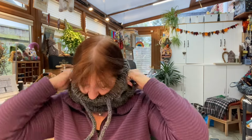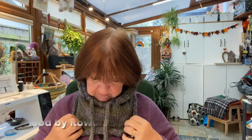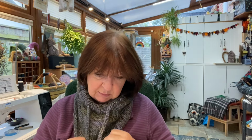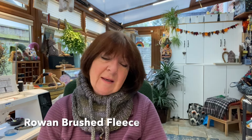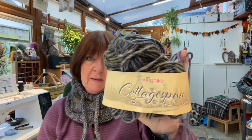I'm not actually wearing it, but I'm going to put it on for you, a finish. I started this at the Black Sheep retreat. It is a snood. It's called Hood. It's by Rowan. It's supposed to be done in a Rowan yarn, Rowan tweed, I think. But the colours I wanted were sold out. So I chose an alternative, and what I chose was King Cole Cottage Spun.